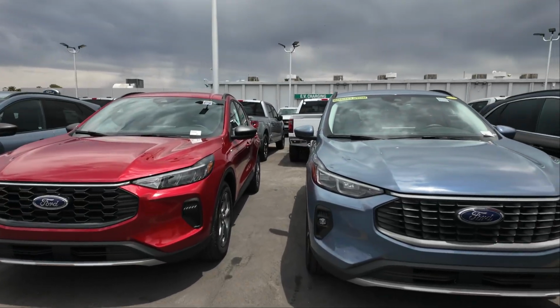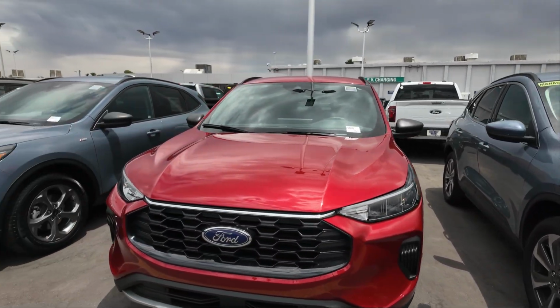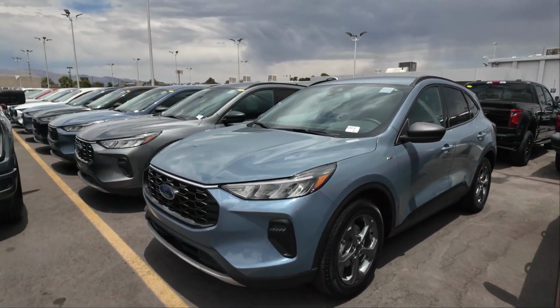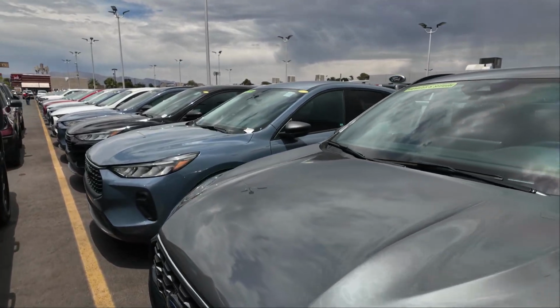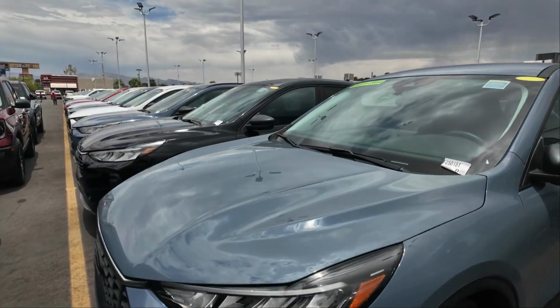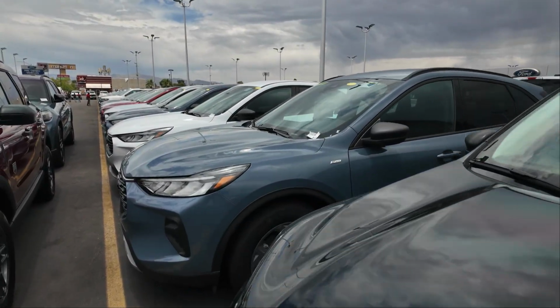Here is all the Ford Edges that we have here on the lot. I have a huge amount of inventory for these. And to be honest, I don't think I've sold more than 4 or 3 of these.